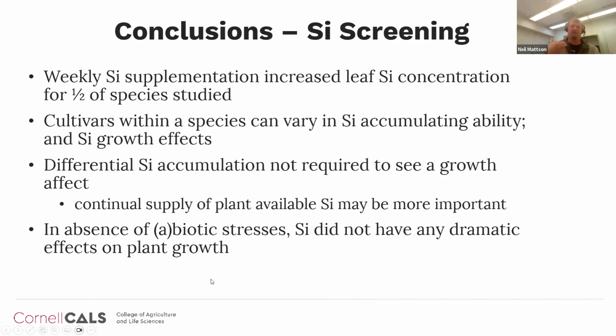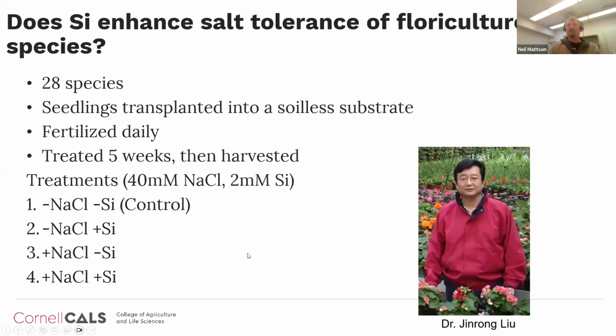And as we since learned more about silicon, we realized that silicon really affects plant stress responses, whether that be insects or disease or abiotic stresses. So at that time, then we decided to start stressing plants, trying to kill plants, which we love to do because we don't have to sell them.